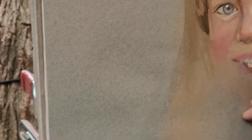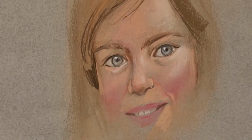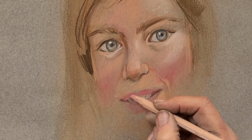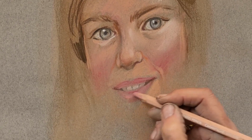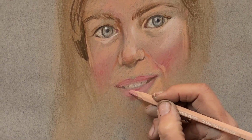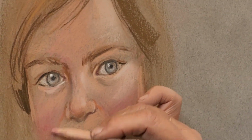It's looking good. It's always delicate to draw the teeth. Like everything else, it's very much light and shadow. A lot of people are scared, and a lot of artists don't want to put teeth in because they think about it. But I don't think when I draw.